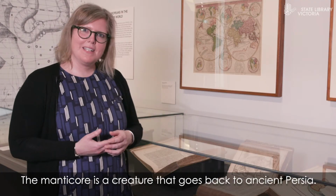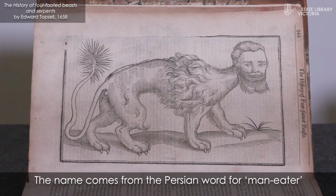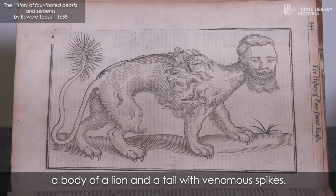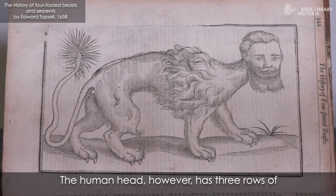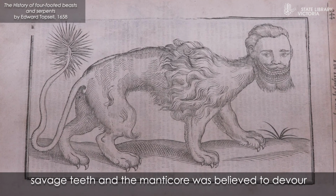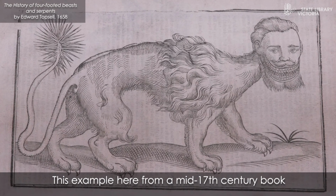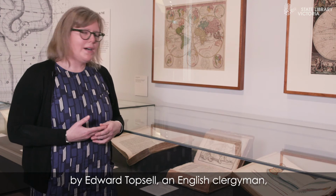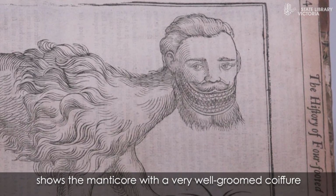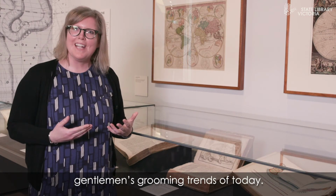The manticore is a creature that goes back to ancient Persia. The name comes from the Persian word for man-eater, and it's a creature that has the head of a human, a body of a lion, and a tail with venomous spikes. The human head, however, has 3 rows of savage teeth, and the manticore was believed to devour its victims whole, leaving no trace at all, not even the bones. This example here from a mid-17th century book by Edward Topsell, an English clergyman, shows the manticore with a very well-groomed coiffure and beard, probably quite familiar to gentlemen's grooming trends of today.